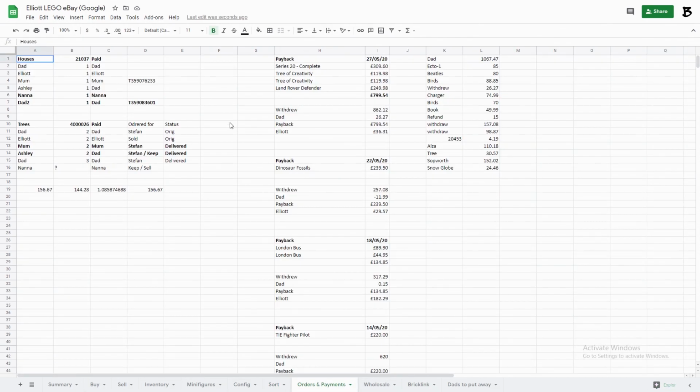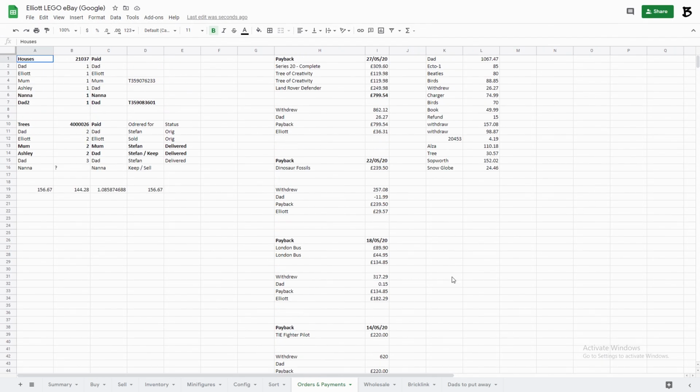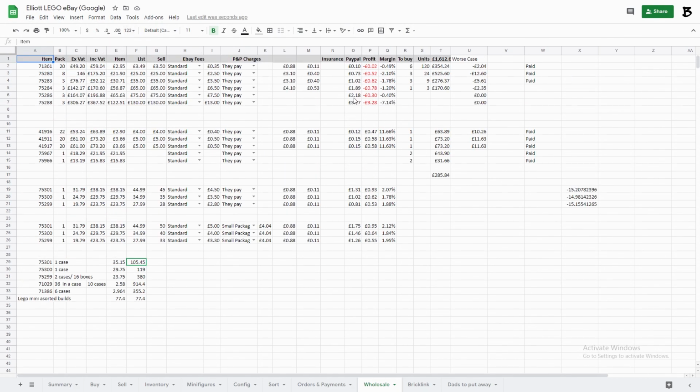This is orders and payment, so this is all the different bits, like when we're withdrawing it, who owes what. This is the wholesale tab, so everything I buy from the wholesaler. This is from August 1st. As you can see, battle packs, AATs, the Knights of Ren shuttles, Mario minifigures. There's a fair bit here. So we held off on those two. So you can see what I bought.